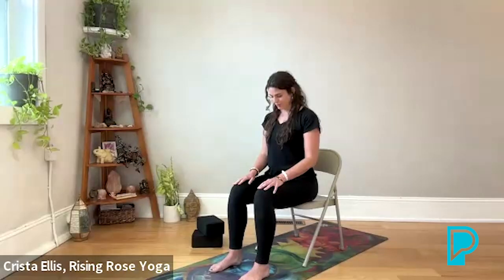And tuck your chin down towards your chest, just bowing the head towards the heart. Nose reaches down towards the ground, opening the back side of the neck. And start to roll your chin over towards your right shoulder. Keep your left shoulder loose and relaxed. Might give the left elbow a little wiggle. Keep breathing. And now bring the chin back towards the chest, and we'll roll the chin over towards the left shoulder.